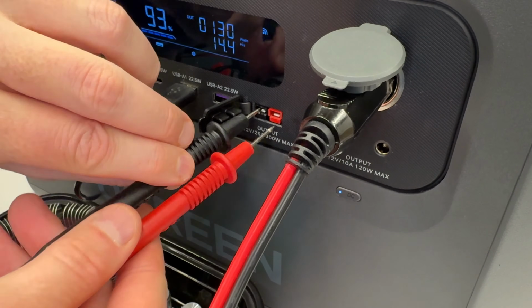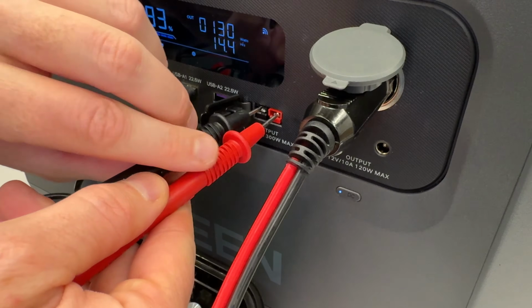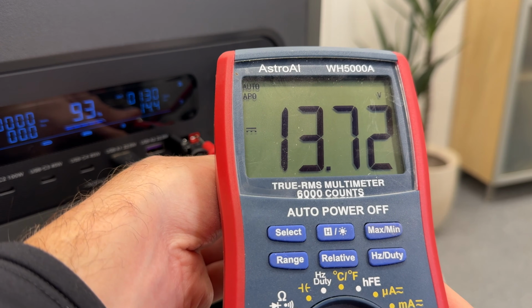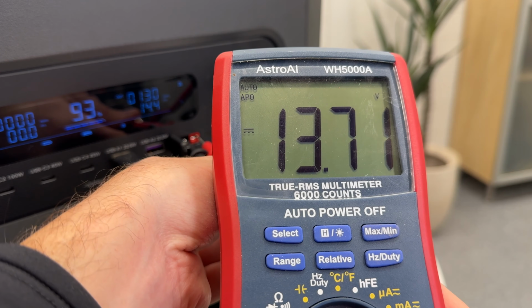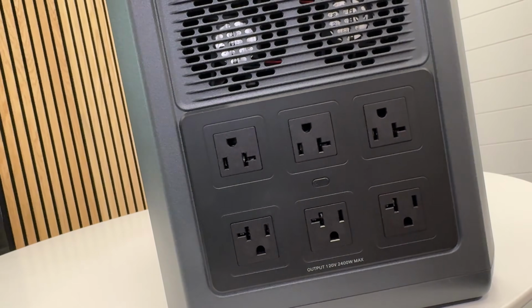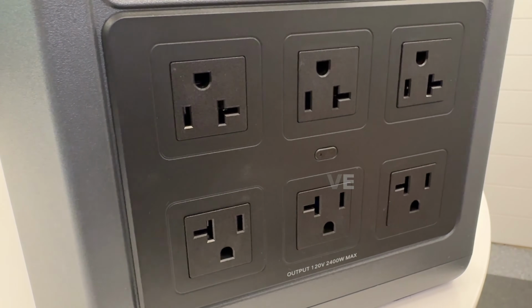I tested the Anderson port while maxing out the 12-volt port at the same time, and it seems to be regulated at an even higher voltage, which is great. This is a killer feature for a camper van or RV. On the right side are 6 AC plugs for the 2,400 watt pure sine wave inverter.